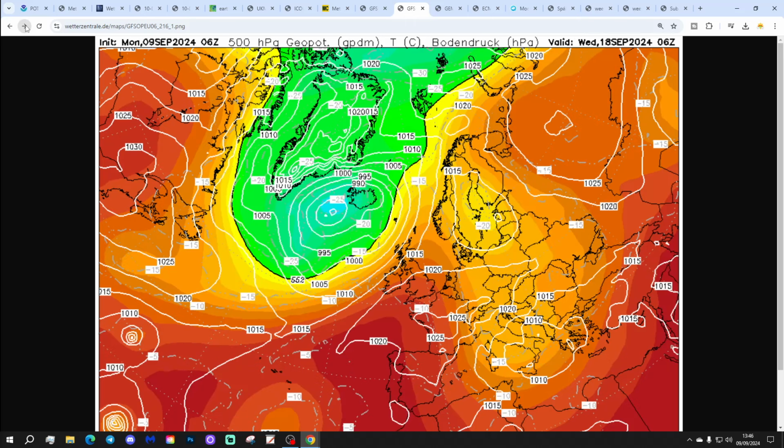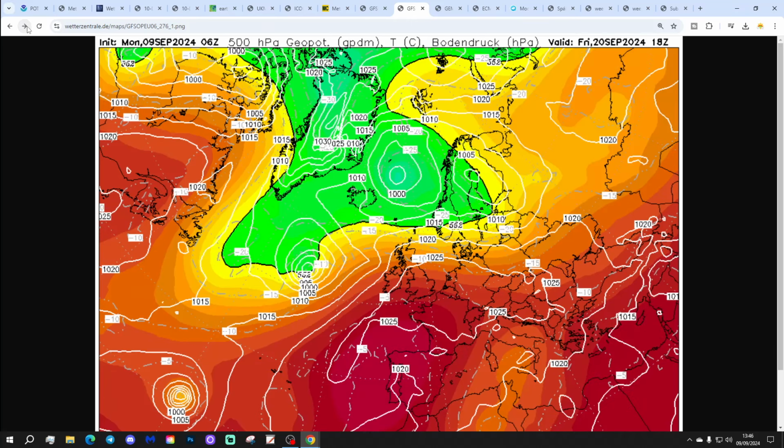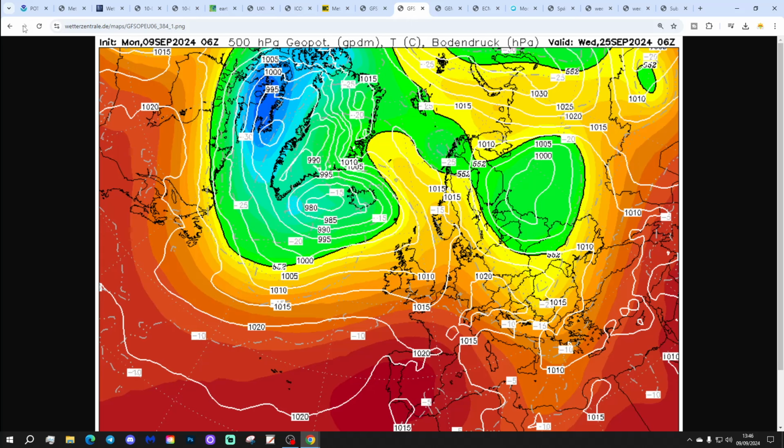Into next week, high pressure against the south, low pressure to the north. That brings the driest weather to the south, with wetter weather up to the north. We've got remains of two features just there, so that one and also that one in the North Atlantic, around day 10. Beyond that, high pressure keeps sticking around the country, so a lot of dry weather on the GFS 6Z, and often quite warm in the south, but a little bit more showery up in the north.